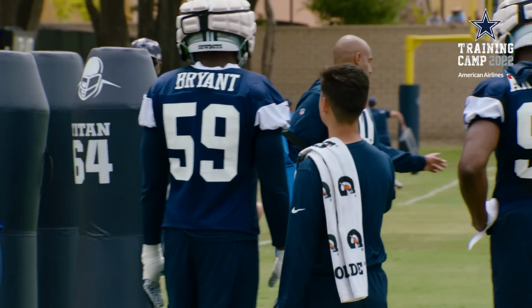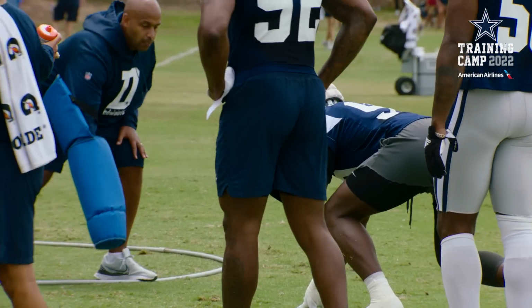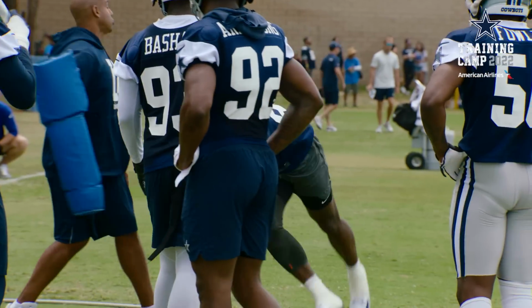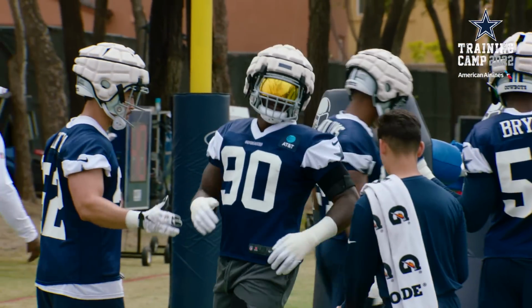This is one of the favorite drills for Ed and Dirty, one of the defensive line coaches, and being able to see some of the growth from these guys as you see Demarcus Lawrence rip through the pads. Absolutely.